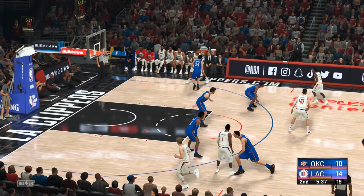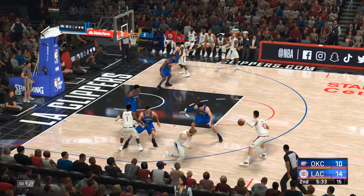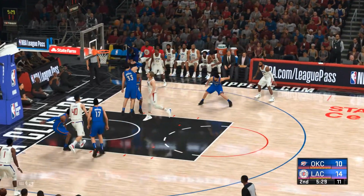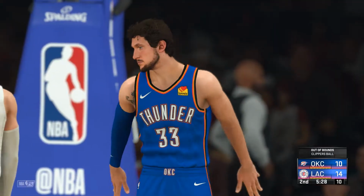Oh, Kevin, not a petty, not a Manny, but a facial. Oh, bounce to the ounce, Greg? Yeah, showing off the bunnies. Here's Kennard. That's going to be out of bounds. Los Angeles will retain possession.